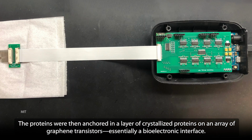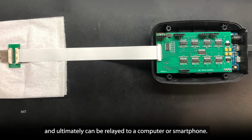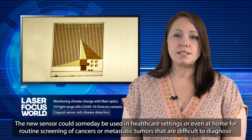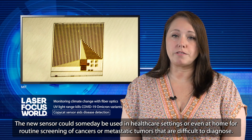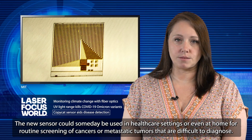Essentially a bioelectronic interface. Critical receptors in biological systems can be identified, harvested, and converted into electrical outputs. The information is analyzed by machine learning algorithms and ultimately can be relayed to a computer or smartphone. The new sensor could someday be used in healthcare settings or even at home for routine screening of cancers or metastatic tumors that are difficult to diagnose.